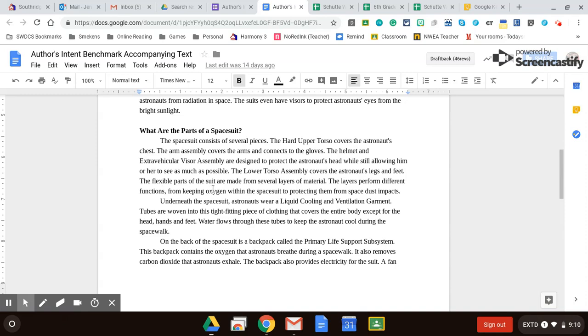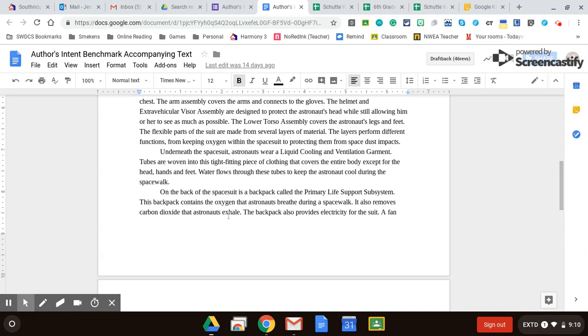The flexible parts of the suit are made from several layers of material. The layers perform different functions, from keeping oxygen within the spacesuit to protecting them from space dust impacts. Underneath the spacesuit, astronauts wear a liquid cooling and ventilation garment. Tubes are woven into this tight-fitting piece of clothing that covers the entire body except for the hands, head, and feet. Water flows through these tubes to keep the astronauts cool during the spacewalk.